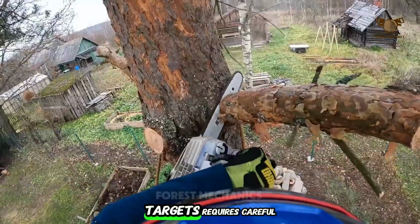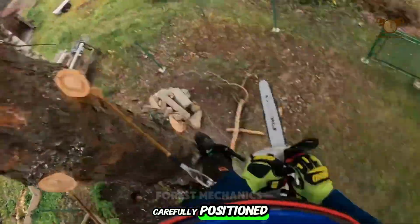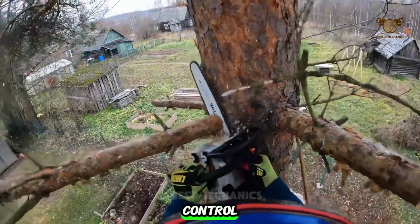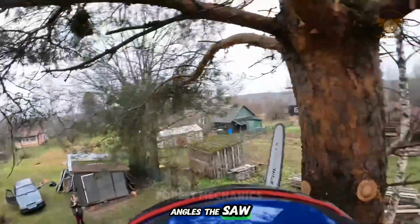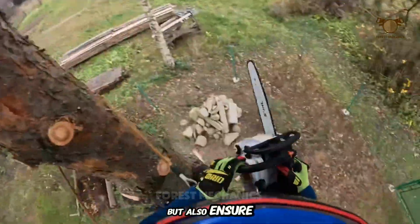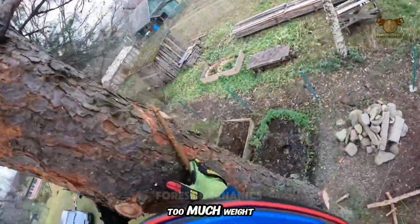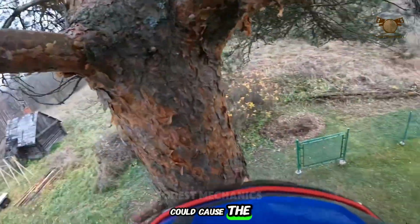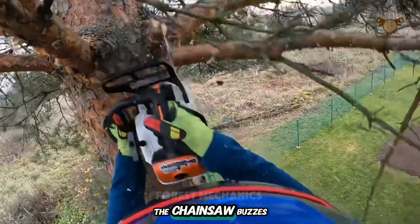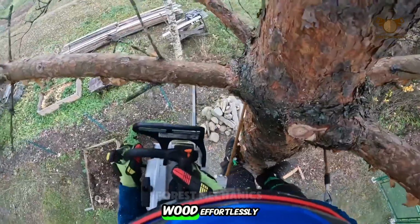Each branch he targets requires careful consideration. The chainsaw is carefully positioned, its teeth biting into the wood with ease. But with absolute control, the climber expertly angles the saw, taking care to make cuts that will not only remove the branches but also ensure the tree remains stable. Precision is key. Too much weight removed from the wrong angle could cause the tree to become unbalanced or lead to dangerous falls. The chainsaw buzzes as it slices through branch after branch, cutting through thick wood effortlessly.